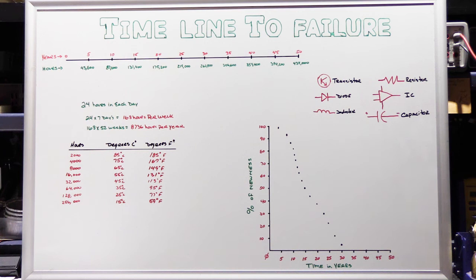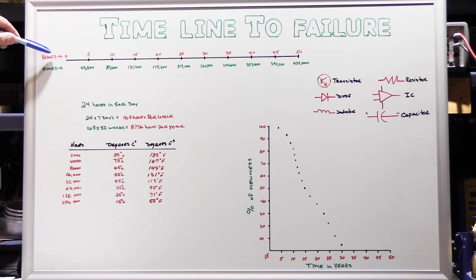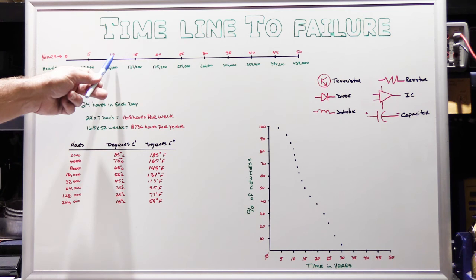If you have 8,736 hours per year, here on our timeline you can see we have years at the top and hours at the bottom. And I've divided it up into 5-year segments just to make it easy. So by the end of the first 5 years, your intercom has accumulated 43,800 hours. If we go out to 10 years, we're at 87,600 hours.